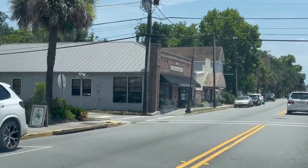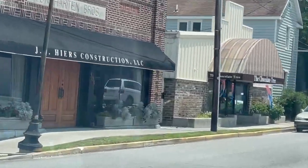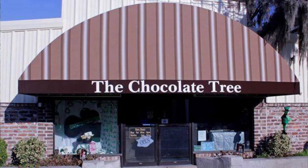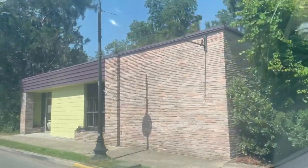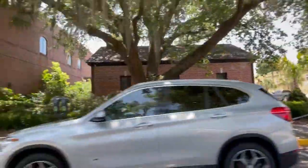All right, I'm on my way back to downtown. I'm passing by the famous chocolate tree. All of these sweets are made freshly right here. And just a bit of trivia, this is where Forrest Gump got his chocolates. This inconspicuous purple and green building is Griffin Market. This is my husband and I's favorite Italian restaurant.